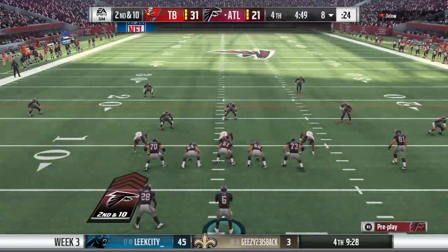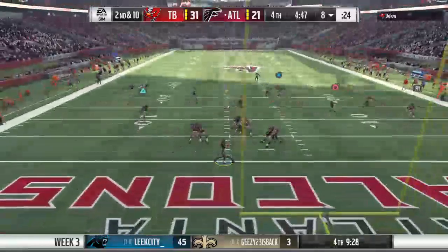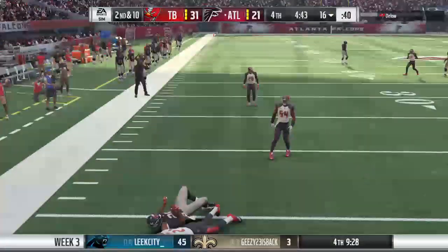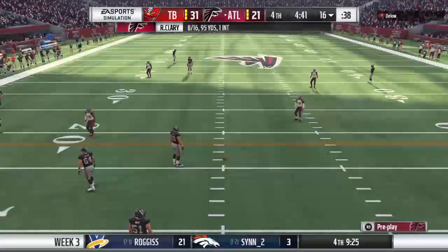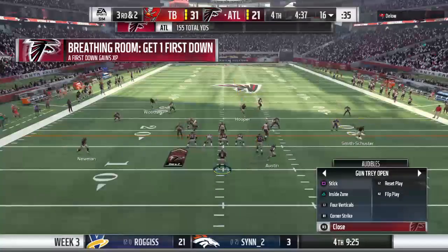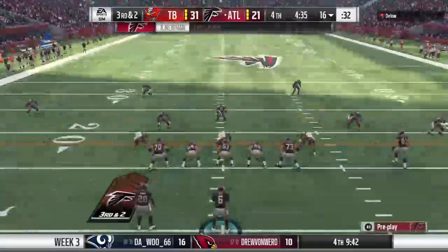Here we go now. Back to throw now on 2nd and 10. He's going to flip one out here to his running back. And able to get it here to about the 16-yard line. It'll be a gain of 8 yards, and they're going to face a third down.